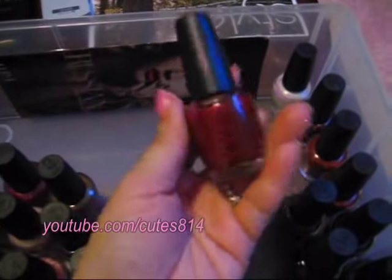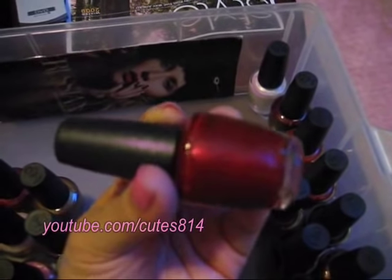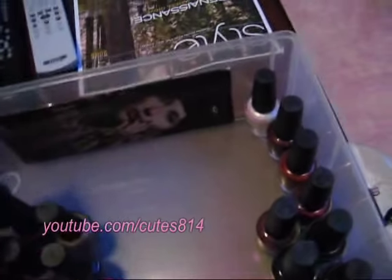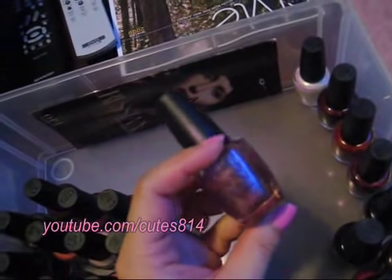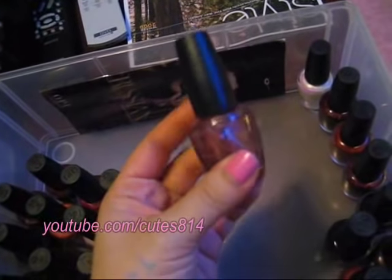It's infamous, a lot of people know about it, and it just looks so good with all skin tones. So flattering. It's called I'm Not Really a Waitress. Cute name. And this one, I got because this one has my name on it. It's called Thoroughly Modern Millie.